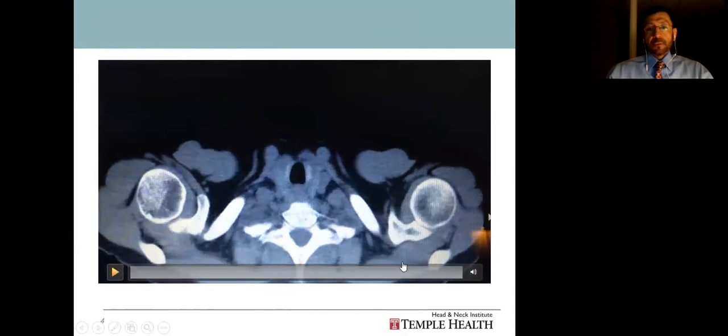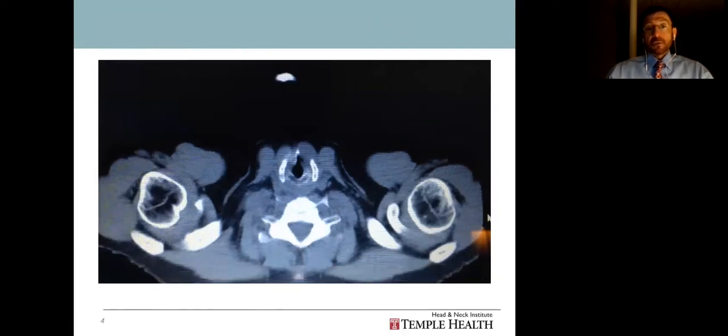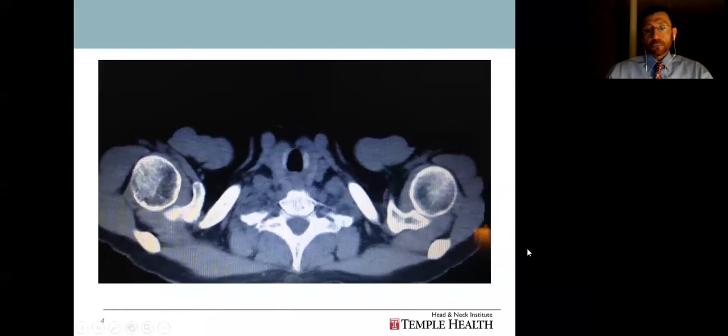Perhaps a little narrowing up here just below the vocal folds. And the reason for that is because of how thin the cuts are. If you don't get very thin cuts, you can often miss it, which is kind of the case here. You can't really pick up on it too much.